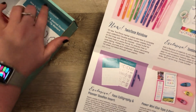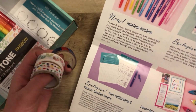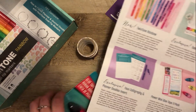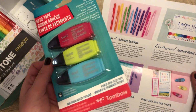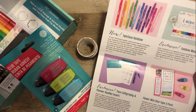The little doodle card actually doesn't say that it has any value. It just says exclusive doodle sheet. The washi was valued at $6. So $2 a roll, that's pretty reasonable. I can be on board with that. It's not a crazy price for a roll of washi. And then this is valued at $9. So $3 for each of these little sticky roller things, which again, is also what I would pay at Michael's. So then that makes the total value $35.